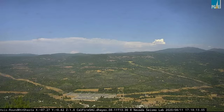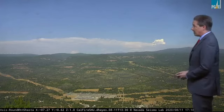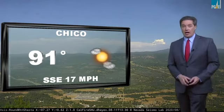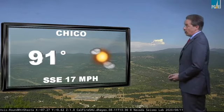You can see the thunderstorms in the distance on one of our cameras right now. Just a few of those clouds bubbling up from the surface. That's mainly over Lassen County as well as Modoc County. But taking a look at it from Shasta County, things are fairly quiet. And also, the air quality in Shasta County is so much better than Siskiyou County right now. It's night and day, almost literally.